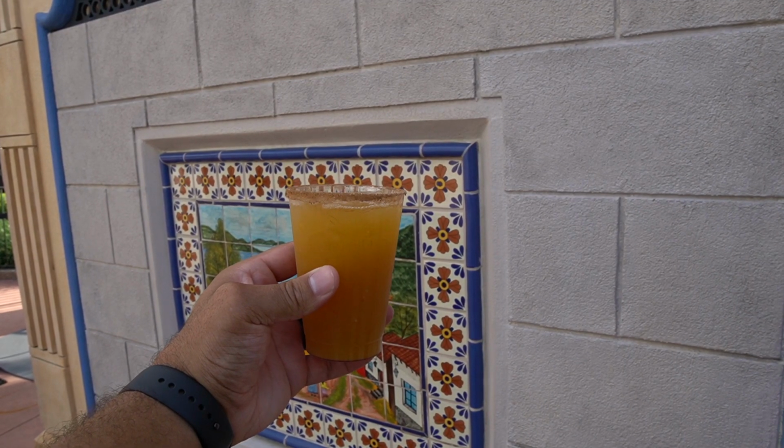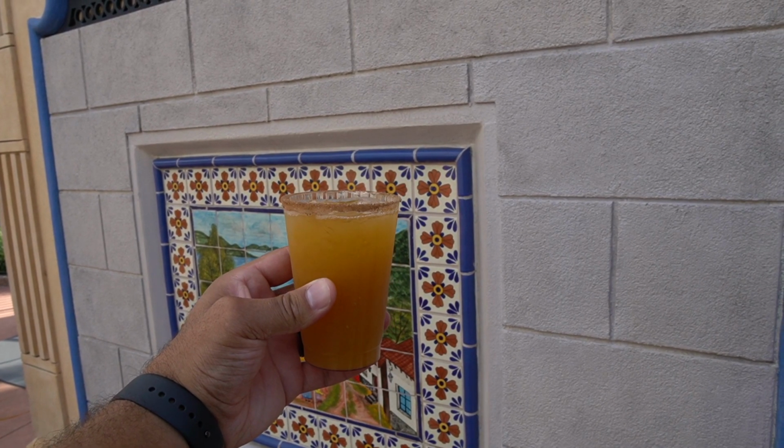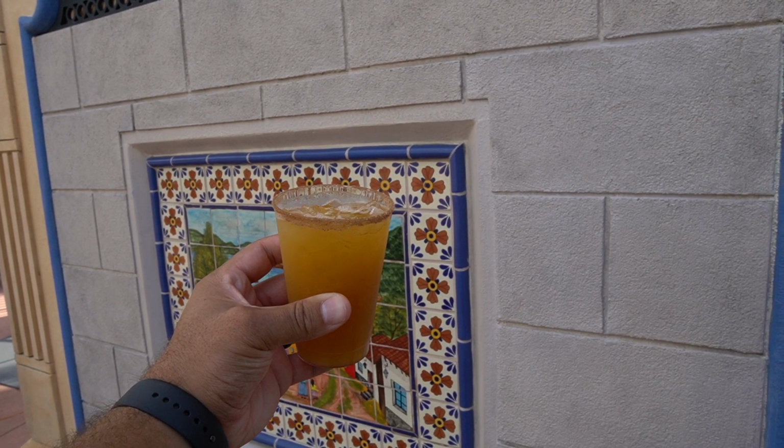It has a cinnamon sugar rim and pumpkin spice and tequila. Let's try it. I wouldn't get it again. It's not bad, but it's not good. It has a flavor like the pumpkin juice over at Universal. And then you can taste the tequila. It tastes better when you taste it with the cinnamon sugar, but it's a weird mixture of flavors, so I wouldn't get it again. And finally, we have the giant tostada.